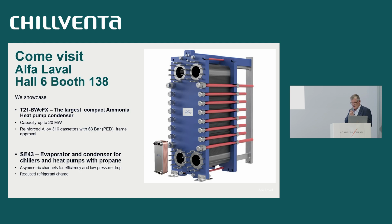And also now we are in Hall 6 and we are showing a larger ammonia condenser. So now it can reach up to 20 megawatt in one unit. 63 bar, 900 PSI unit. And we also have many smaller options for heat pumps, for propane, CO2, hydrocarbon in general.